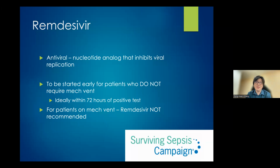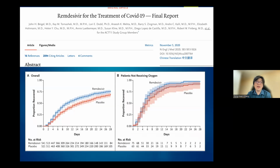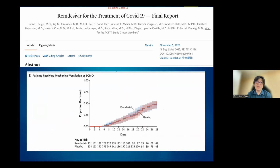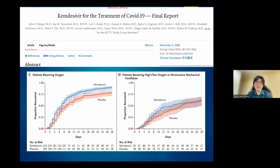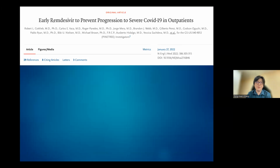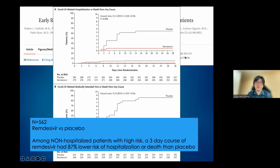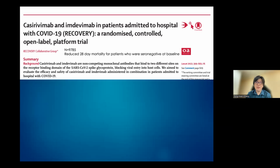But this is one of the antivirals that has been shown to be effective if given early. So there is a reduction in deterioration if you were to give patients remdesivir. This study showed that there is a reduction in the patients that require oxygen if you were to give remdesivir compared to placebo. And a short course of remdesivir of 3 days given as outpatient also seemed to have reduced COVID-related hospitalizations or death from any cause compared to placebo, just a short course of 3 days. So there's some signal for definitely the use of remdesivir.